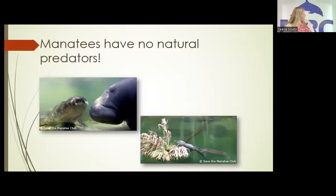Manatees don't have any natural predators. This is our friend gator hanging out with his friend gator, the gator. But they do have a lot of unnatural threats. So we'll talk about those a little bit more.